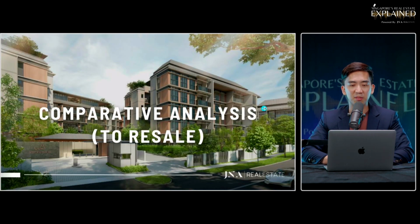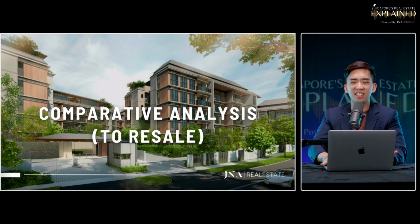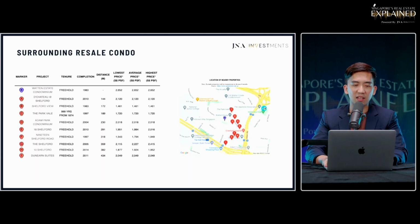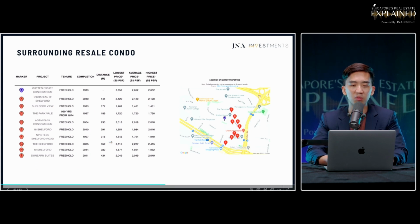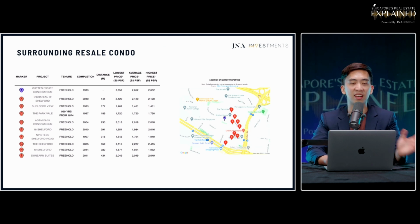All right. So next up, we have the comparative analysis. Let's take a look: does the price really make sense as compared to resale? There are two comparatives that we'll be taking a look at. But before that, let's take a look at the surrounding. Then you say, wow, so many condos. But take note, I won't go very deep into this, but one thing to take note is that a lot of these condos right beside are small boutique developments. Is it good or not? That's a topic for another day. But what we're going to compare with today for Watten Estate will be the bigger developments.